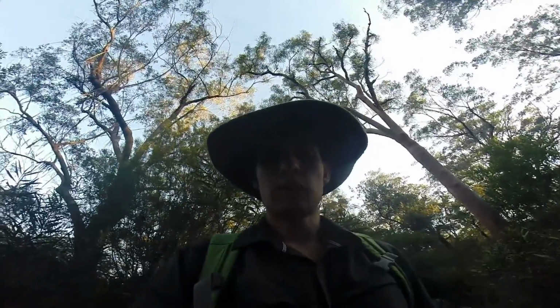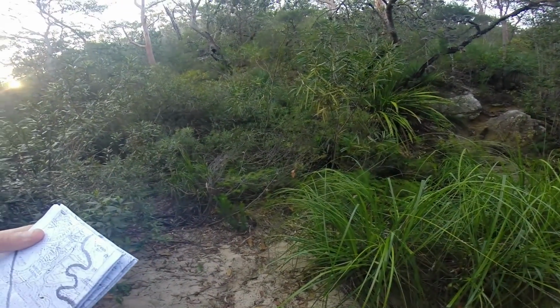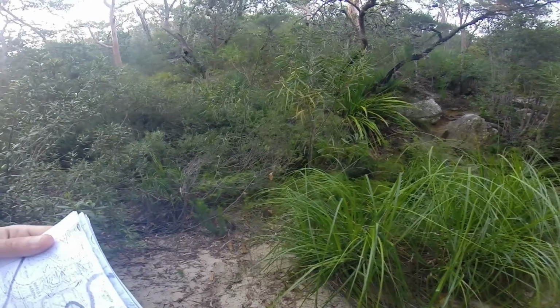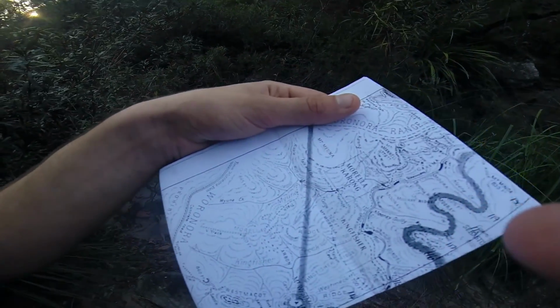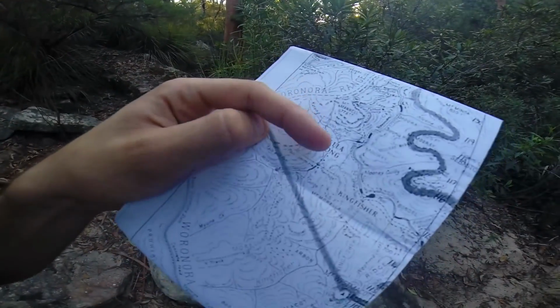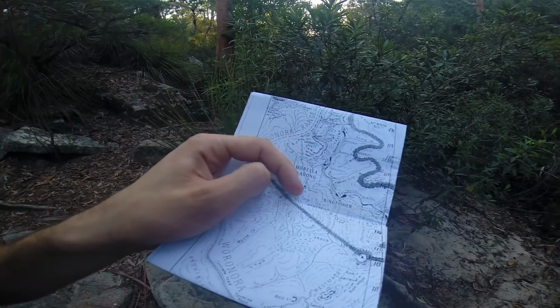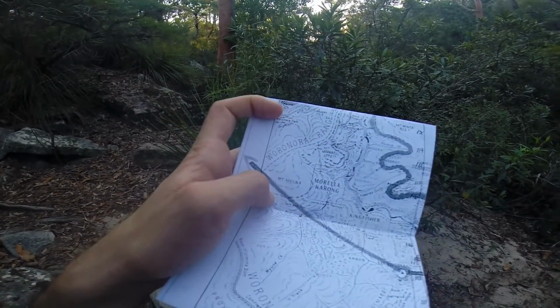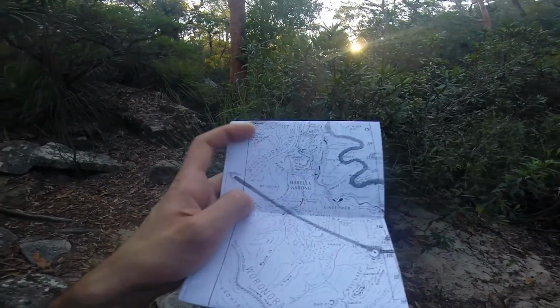So we're just where the Bullawarring track crosses what is known as Whippoorwill or Myuna Creek. What we're going to do is backtrack just a tad and skirt along this creek, and the hope is to go around and check out this area, which was a property leased by Sydney bushwalkers, and apparently there are some artifacts along the way.